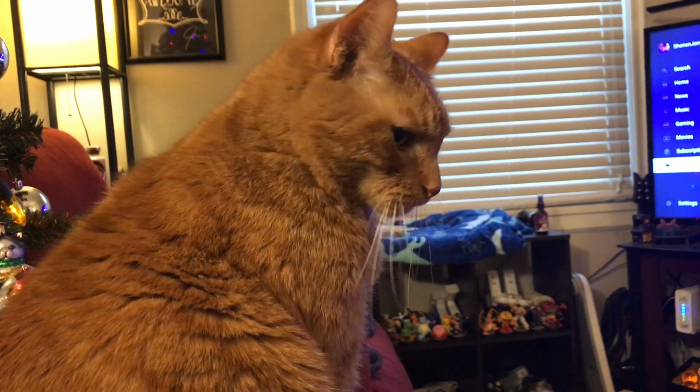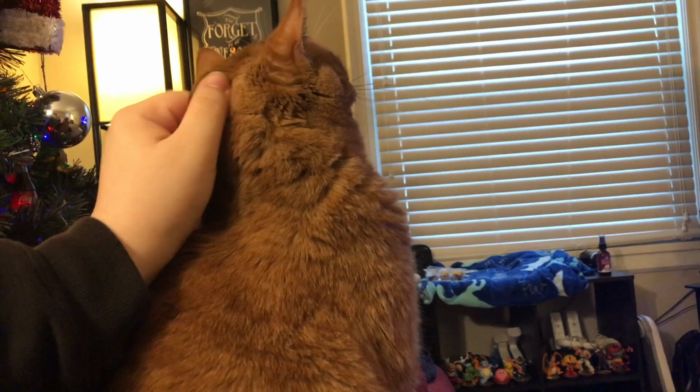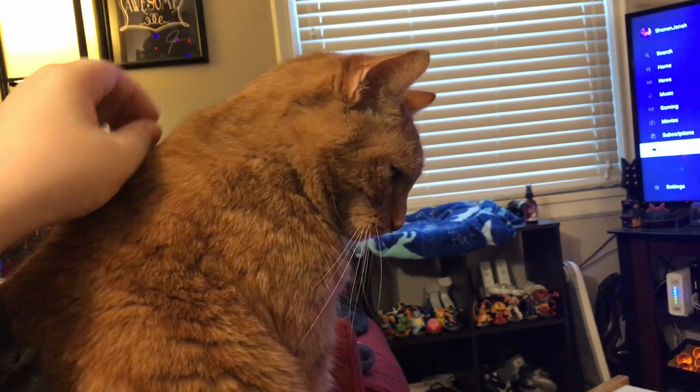Since Ichigo wants so badly to be in the video, I suppose I'll let him finish this off with a couple of shots of him. So yeah, that's been my pop collection.